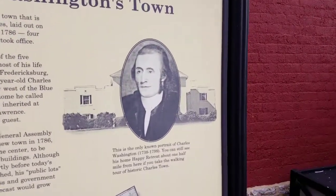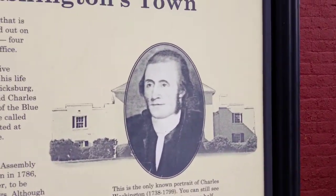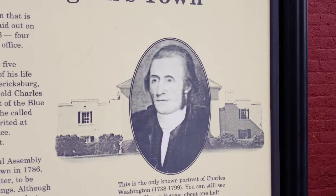That is the only known portrait of Charles. I think a little bit better looking than George.